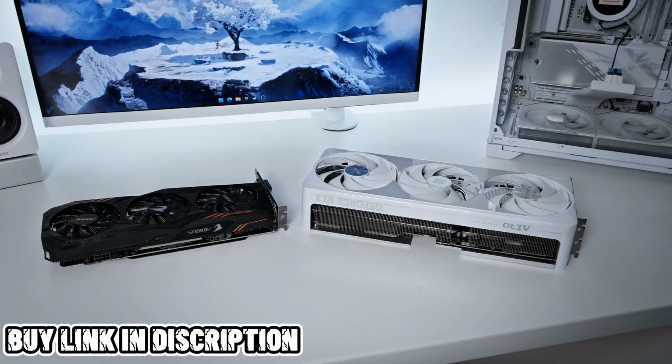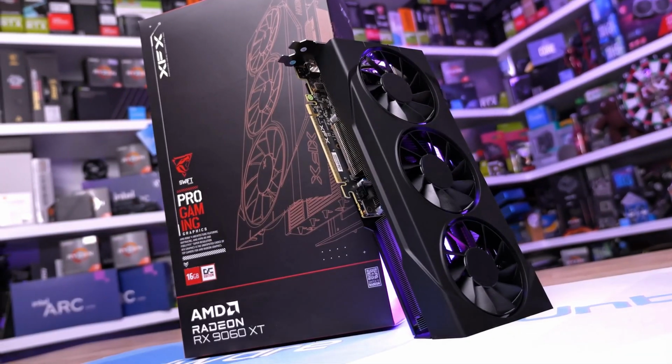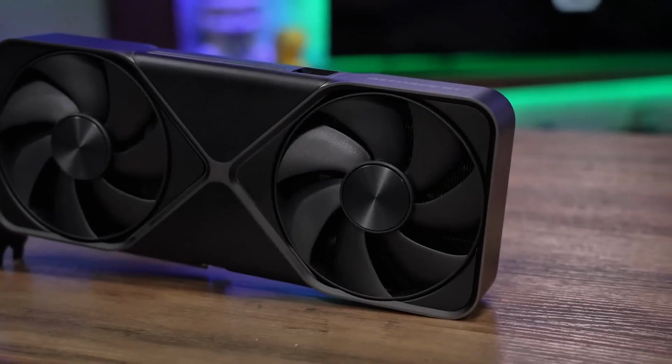But not every card is equally available or priced well on Amazon. Today, I'm counting down the top 10 best graphics cards you can buy on Amazon in 2025, considering performance, features, availability, and value. Let's get started with number 10.